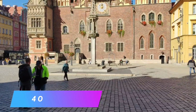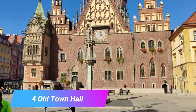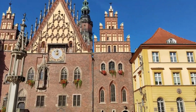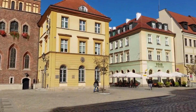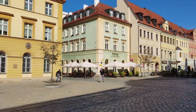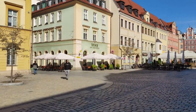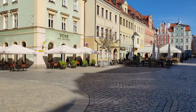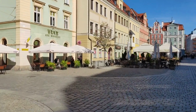Number 4. Old Town Hall. Standing at an angle on the market square, the Old Town Hall is a group of Gothic buildings bundled together in one complex. As Wrocław developed from the end of the 13th century, new wings were fixed on to account for the political and economic changes taking place in the city over the next 250 years.